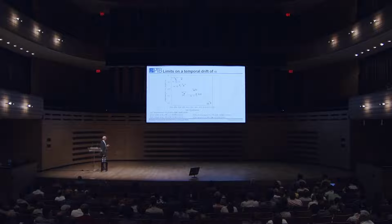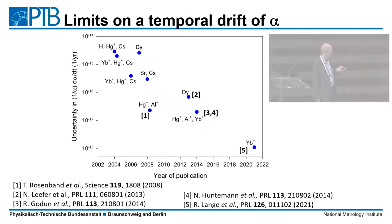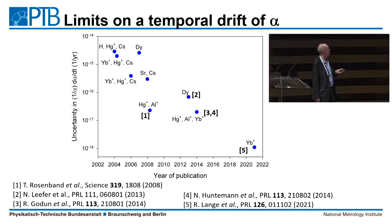So this has improved, and this shows the historical improvement in the uncertainty in this value of the gradient of the fine structure constant from precision optical clock experiments over a long time. The most relevant data came from the mercury-aluminum ion comparison done at NIST, and here we could now, in an independent analysis, improve it by more than a factor of 20.